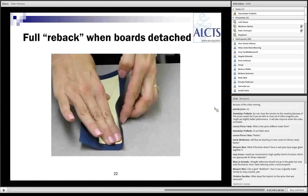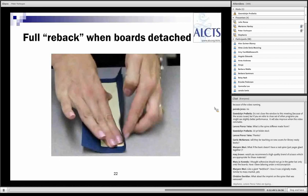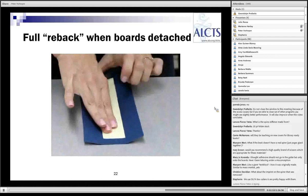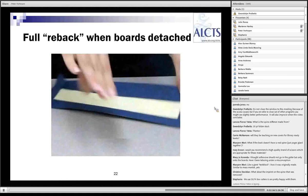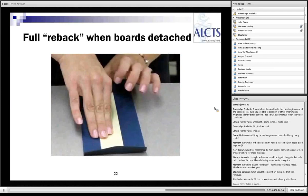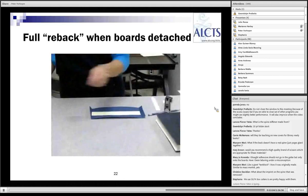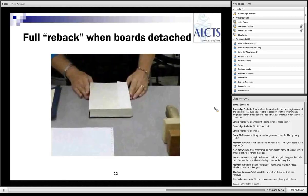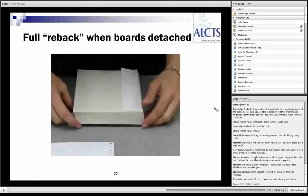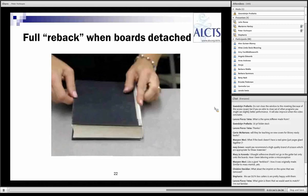This material is a lot stiffer, and you can see that, than, for example, the filmoplast that we used. And what this does is allows me to more efficiently and more precisely place the spine piece that we're preparing right now onto the spine of the book, because you want that spine stiffener to be centered on the spine of the book, and you want it also to be centered in terms of top to bottom, head to tail, so that it doesn't stick out on one end and come up short on the other.